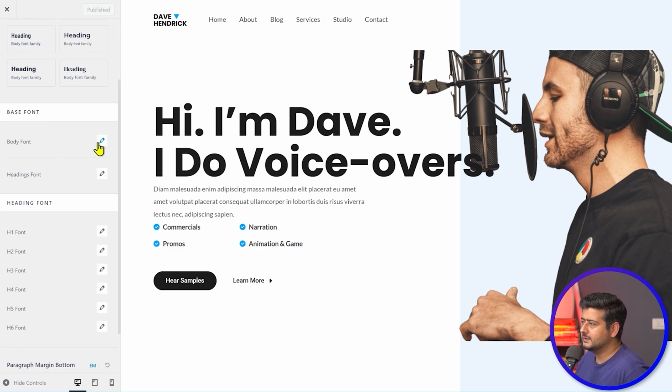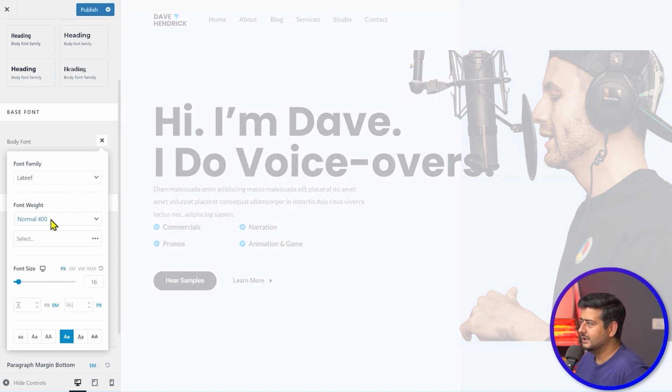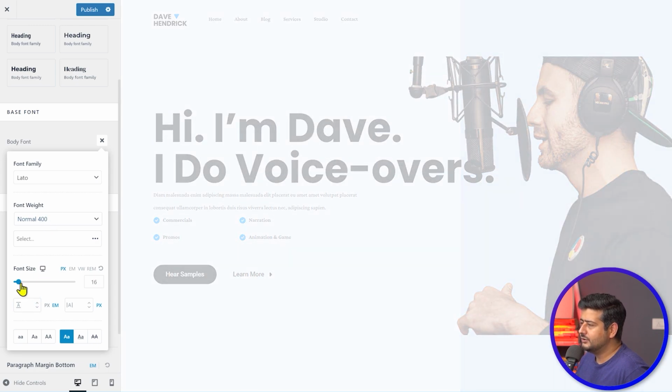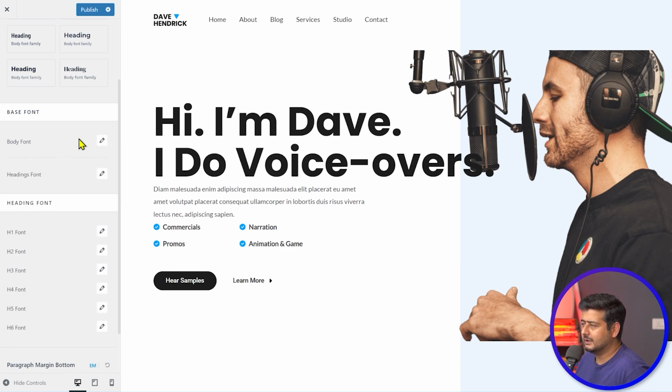So for example, if you want to change the base font here, just click here and you'll see all the fonts available to you right now, and you can change the font family from Lato to something else. For example, if I change to Latif, you'll see some areas where the body font will change to Latif. And if you don't see a change here, that means the specific area has been overridden, so you can go and change it there. I don't like this, I'll just go back to Lato, and here you can again change the font size. You can make all those changes. You can change the text decoration for certain styles and all this. That is all in the customization options.